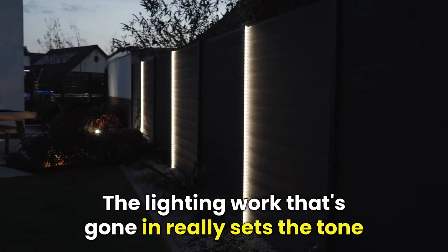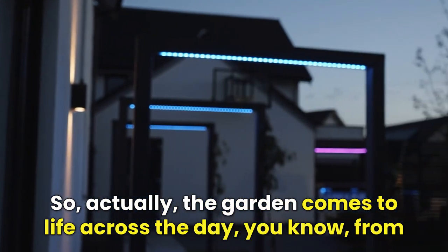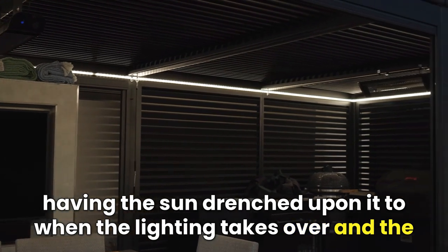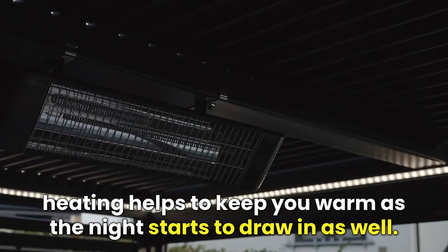The lighting work that's gone in really sets the tone and mood in the evening, so actually the garden comes to life across the day, from having the sun drenched upon it to when the lighting takes over and the heating helps to keep you warm as the nights start to draw in as well.